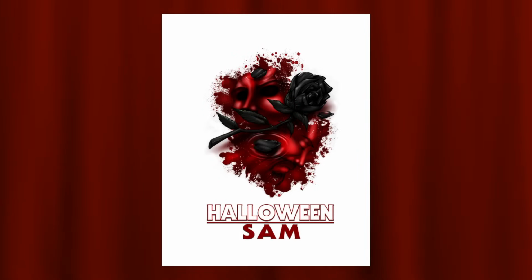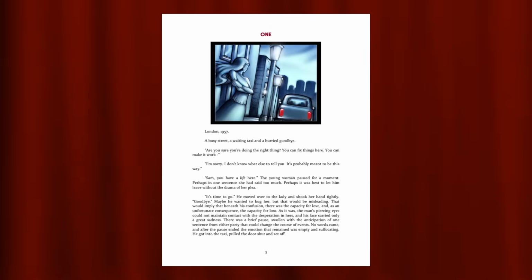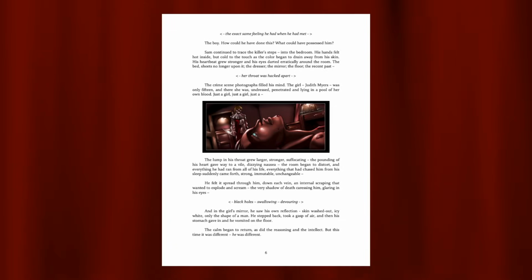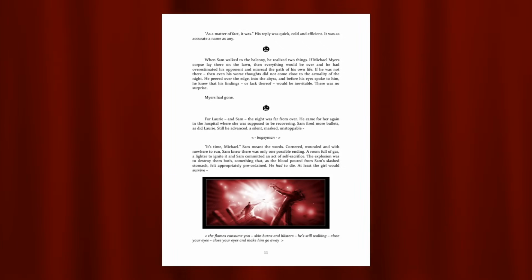That story was continued, but in an unusual way, with a Hutchinson-written PDF prose comic published directly online called Halloween: Sam, in 2008. It begins in 1957, the year of Michael's birth, and tells of Loomis leaving London to move to the US. It then jumps ahead and basically goes through the Halloween saga, detailing the events of the first film through the Doc's eyes, then moving on to the second film.